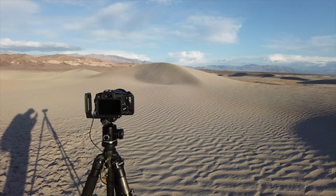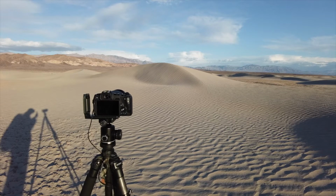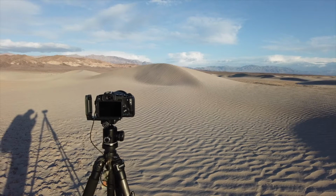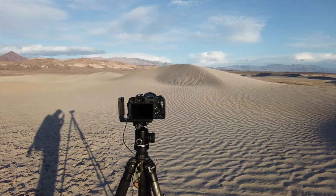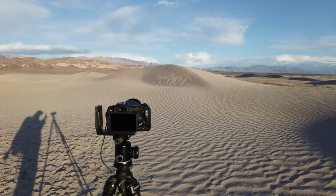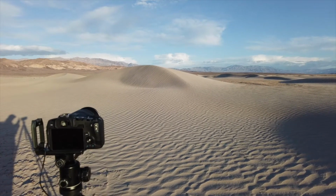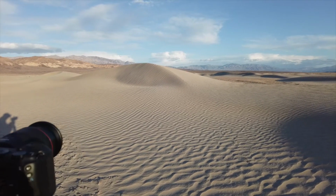So here's my camera set up and I'm looking east, so I'm getting some nice light shining on these dunes from directly behind me. As you can tell, I've got quite a big shadow going off to my left, but since the dune that I'm working on is at the right, I should be clear for a little while. But you have to keep an eye on those shadows as you're working.